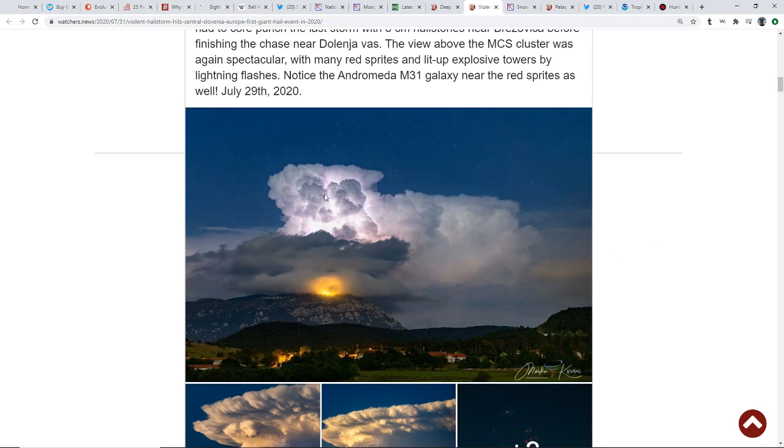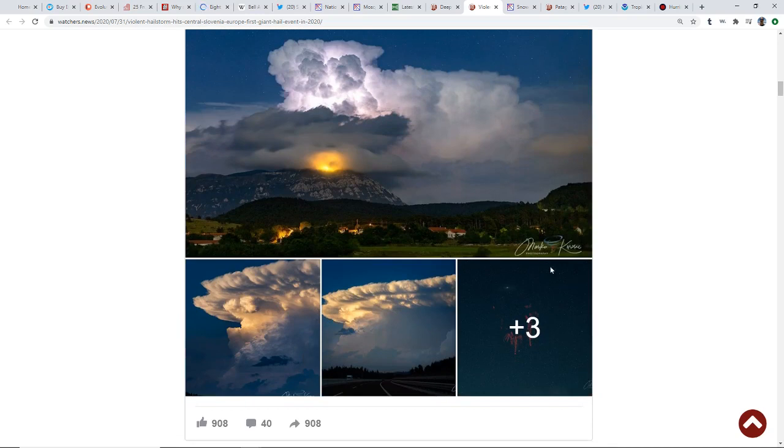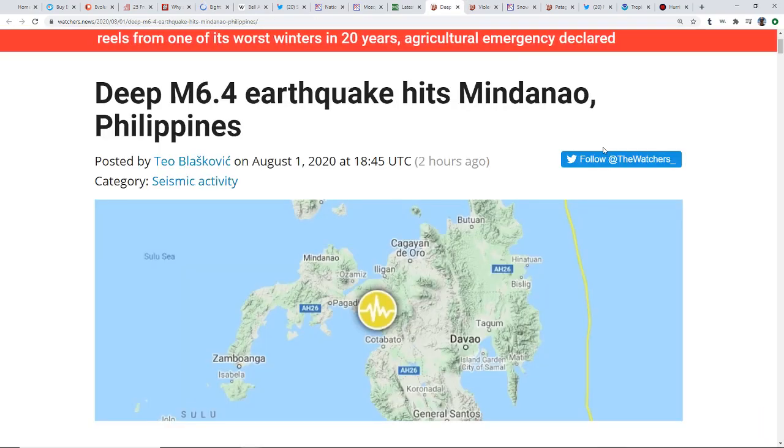As you look at this, spectacular, look at that. That's amazing clouds. We've seen some amazing photos of clouds. Spectacular, really. Look at that shelf cloud. It feels like it's hiding a UFO in there or something.